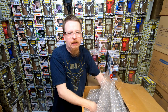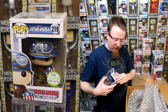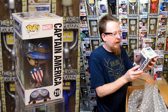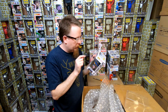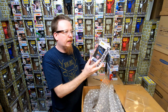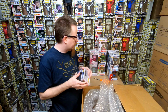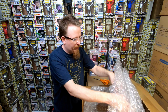Okay. Next we have... Oh, this one's awesome. I love this one. Let's take a closer look. Again, I want to look at all of them just because I want to see the condition and whatnot. So we have the 2017 ECCC Comic-Con exclusive Captain America, the one where he's from The First Avenger. And he is amazing. I absolutely love this pop. This is one of my all-time favorite pops. It's got some tears on the top, so something like that's going to knock it down probably about 20% of its value. But he is an amazing pop. I'm sure someone will want to buy him. And I do have that one already. Okay, so another one for the sale pile. This is good. The more of my money I can get back, the better.